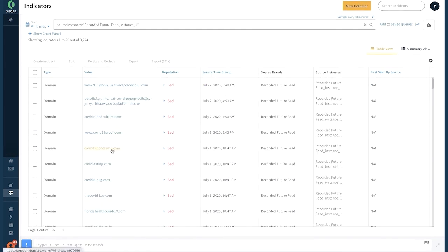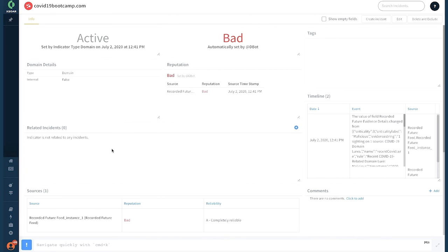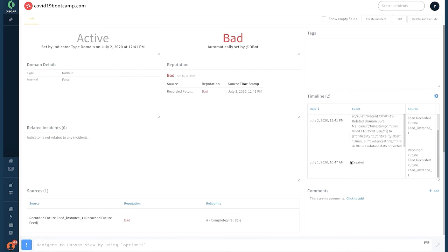You can also click on each of these indicators to view the indicator information in a full-blown indicator page, which is unique to each individual indicator. The indicator page provides rich context around the indicator reputation, its active or expired status, related incidents, and timeline information. There is a provision to add comments, sources, and so on.